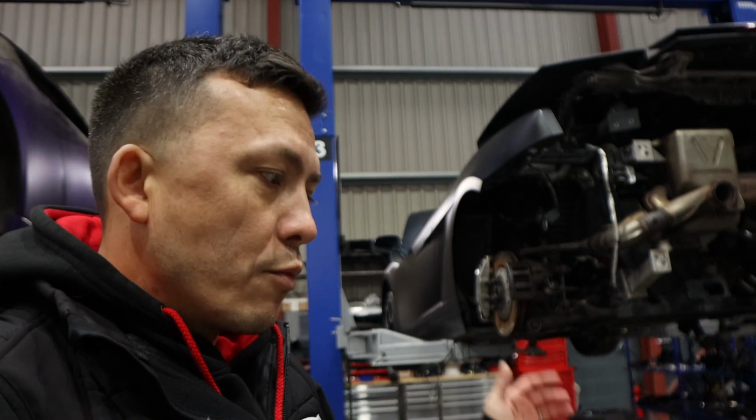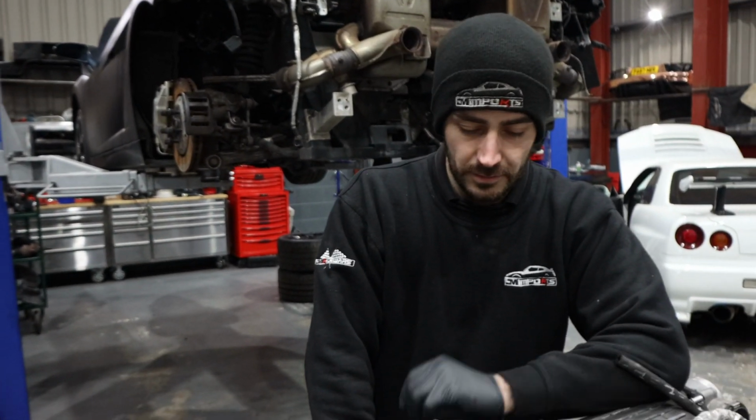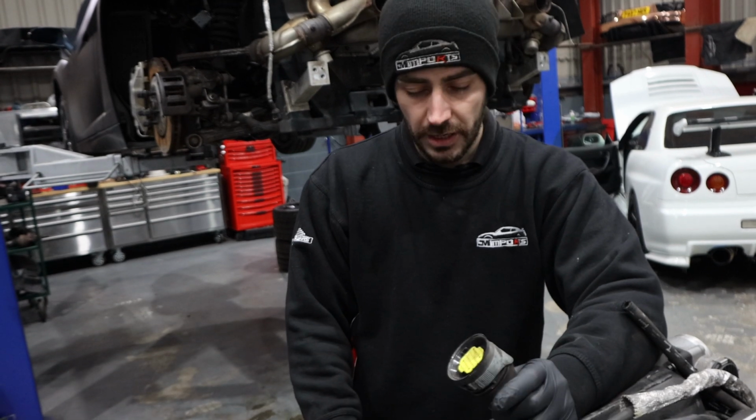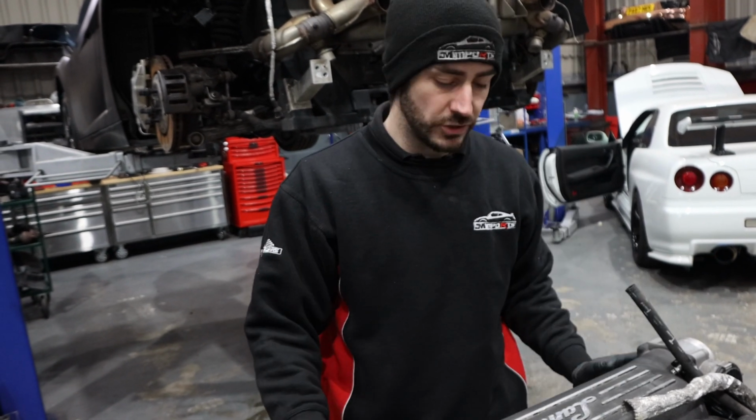Right guys, so I am with Matt. So Matt, big job this one. We started it up to see what the noise was, as we spoke about in the last video. Turns out it's got a pretty bad knock. So the plan now is to strip the engine down, take all the ancillaries off, get it on an engine stand and inspect the internals. Cool.